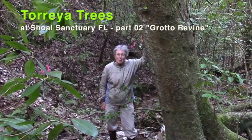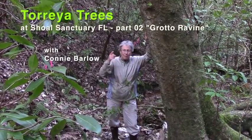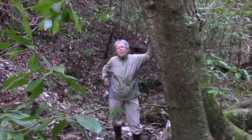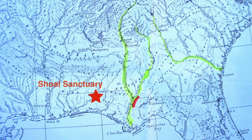Today's February 12th, 2015, Charles Darwin's birthday, and you can hear some water behind there. That's the grotto, and we're down in the Grotto Ravine of Shoal Sanctuary, northwest of Defuniak Springs in the panhandle of Florida. This is an amazing place.